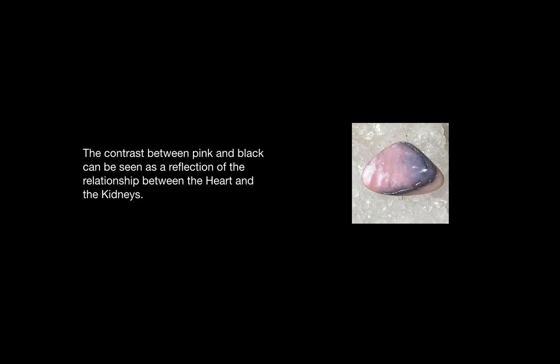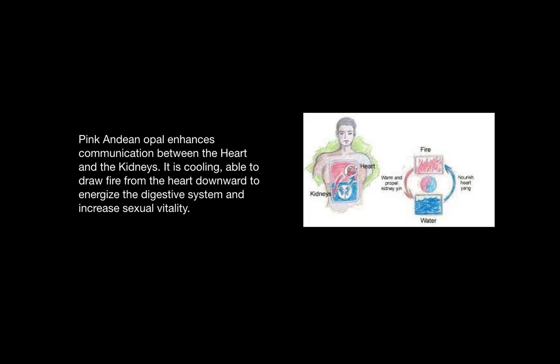The contrast between pink and black can be seen as a reflection of the relationship between the heart and the kidneys, or fire and water. Pink Andean opal enhances communication between the heart and the kidneys. It is cooling, able to draw fire from the heart downward to energize the digestive system and increase sexual vitality.